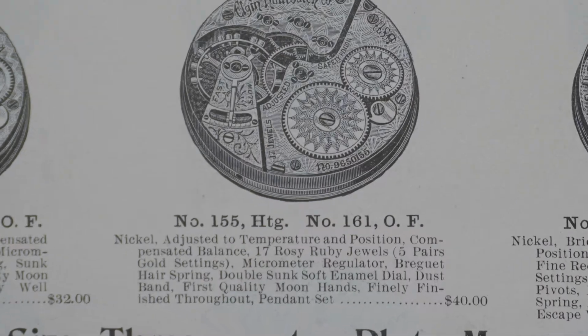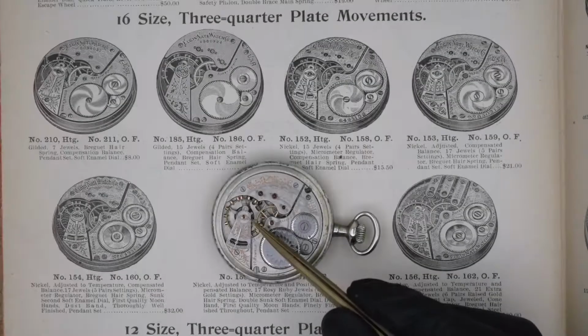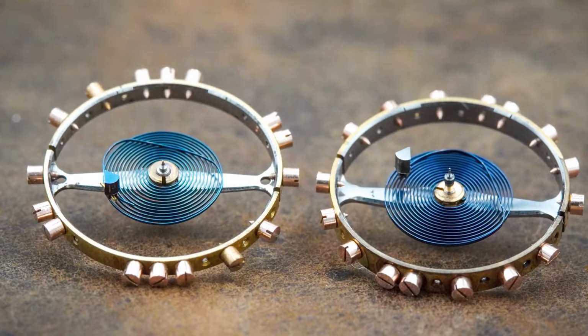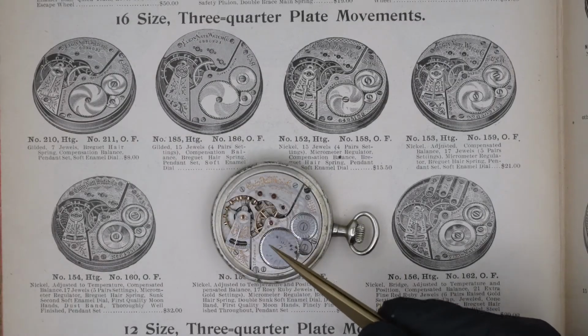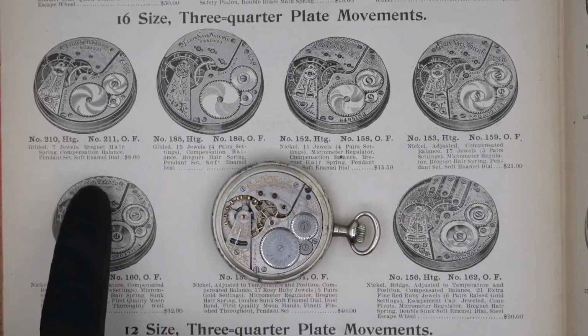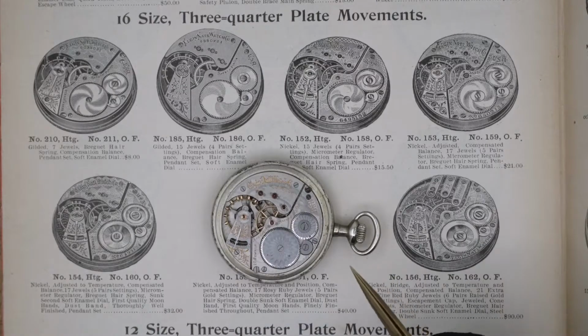So the next thing that we have is the Breguet hairspring. This refers to an overcoil applied to the hairspring that helps with isochronism of the watch, and it improves precision. This feature was fitted on most Elgin watches during this era, and you can see that even the lower grades have this. So it would certainly be expected on a higher grade like the 155.